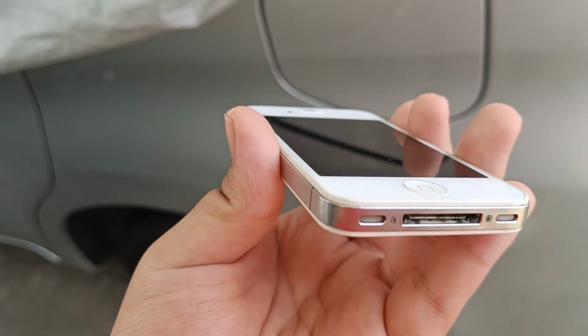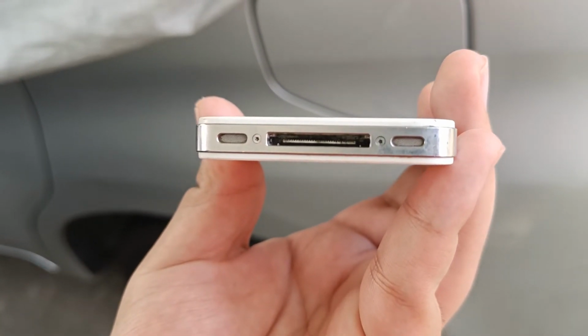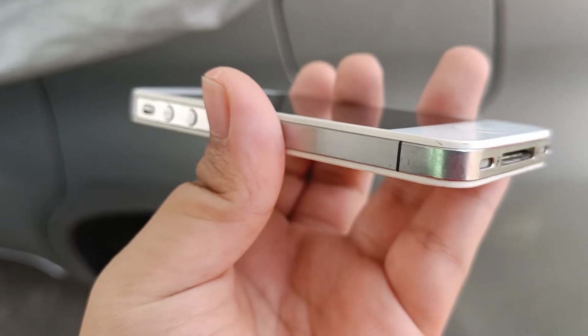So, do I recommend an iPhone 4S na yung 2022? Well, actually, no. Kasi una muna, 3G and Wi-Fi speeds and software and usability of this phone ay hindi talaga useful. Kasi sobrang bagal na nito guys. Kaya give it a break.